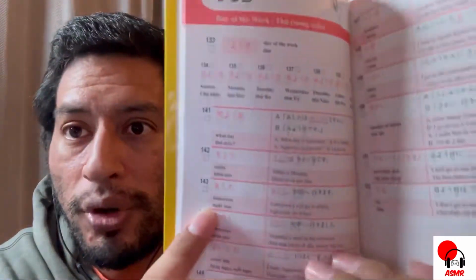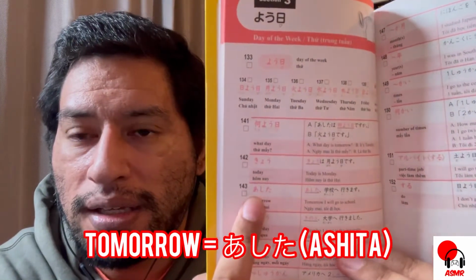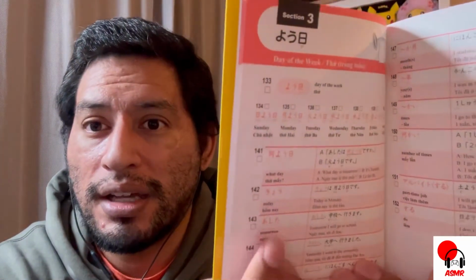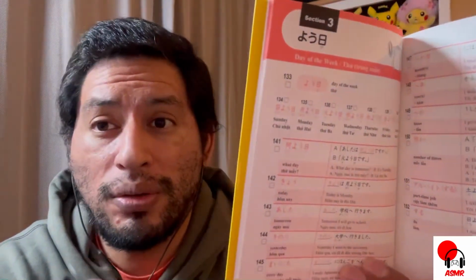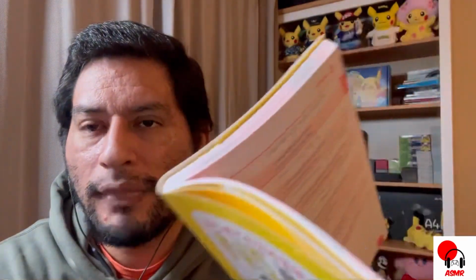And let me see, what else do they have? Tomorrow is ashita. So it's, like I said, written in hiragana. So if you did study hiragana and katakana, you can read this and you can learn some new vocabulary. So what I'm trying to say here is that once you learn hiragana and katakana, you can get a book that will teach you N5.